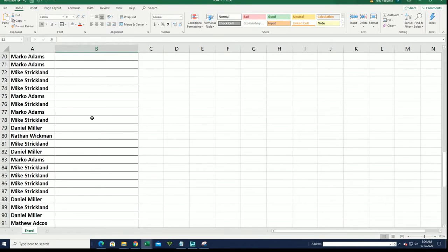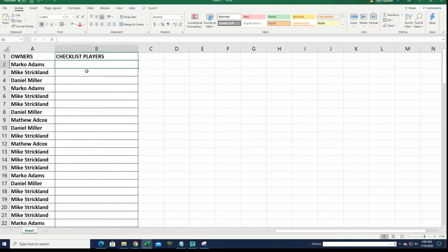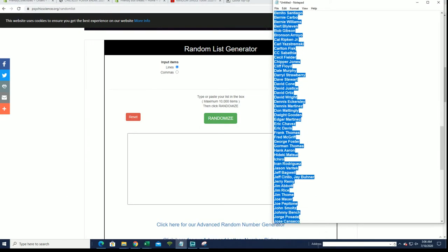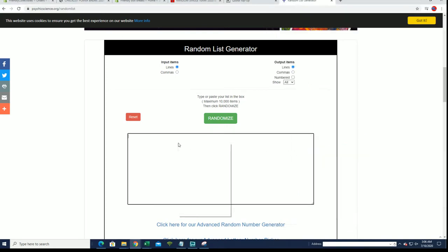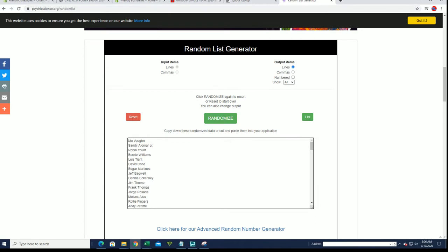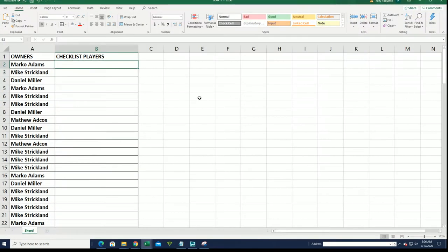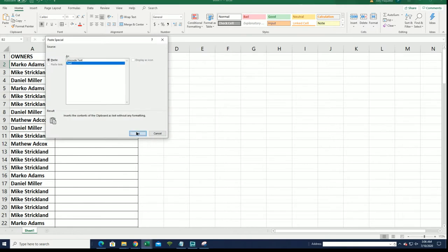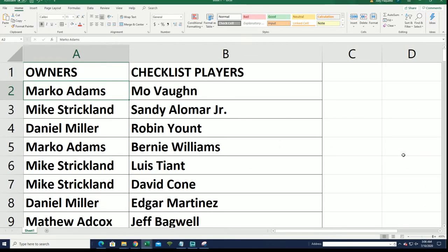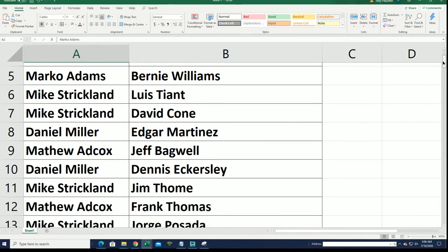All right, checklist players are next. Oliver, Will Clark, three, four, five, six, and seven. All right, Mo Vaughn. Uh-oh, the Sandberg, look out. Move on, he was a beast.